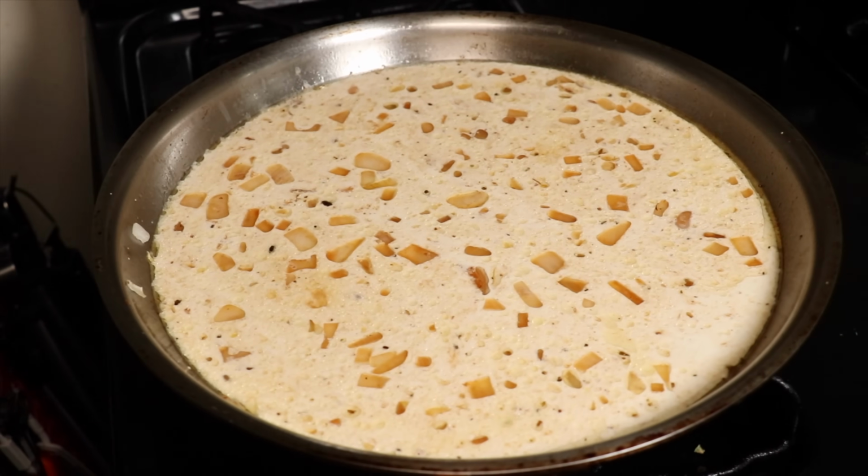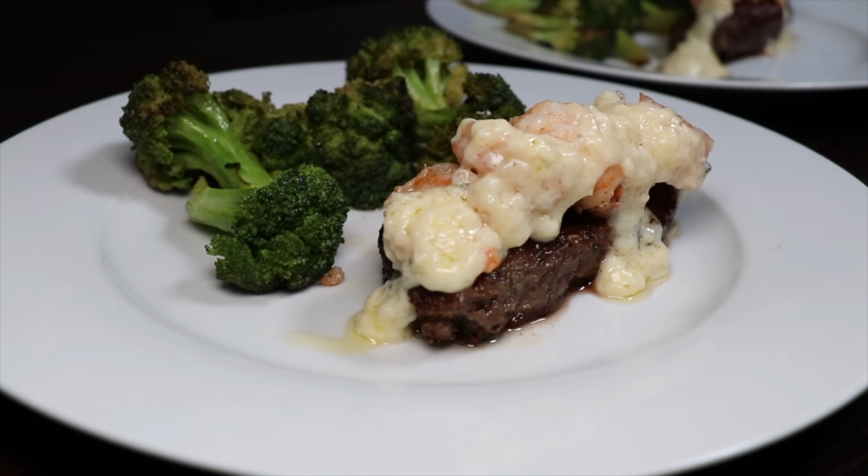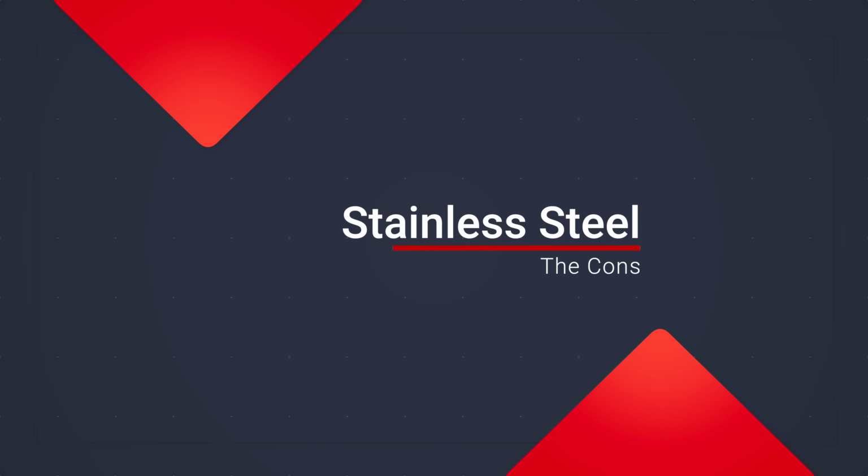I tend to use mine mainly for Italian dishes or something where I know I want to make a sauce right after. And that's what stainless steel skillets are really good at. They're really light, they heat up quickly, they sear amazingly, they're very easy to clean, and they create fond for amazing sauces. The biggest cons of stainless steel, however, are they stick.